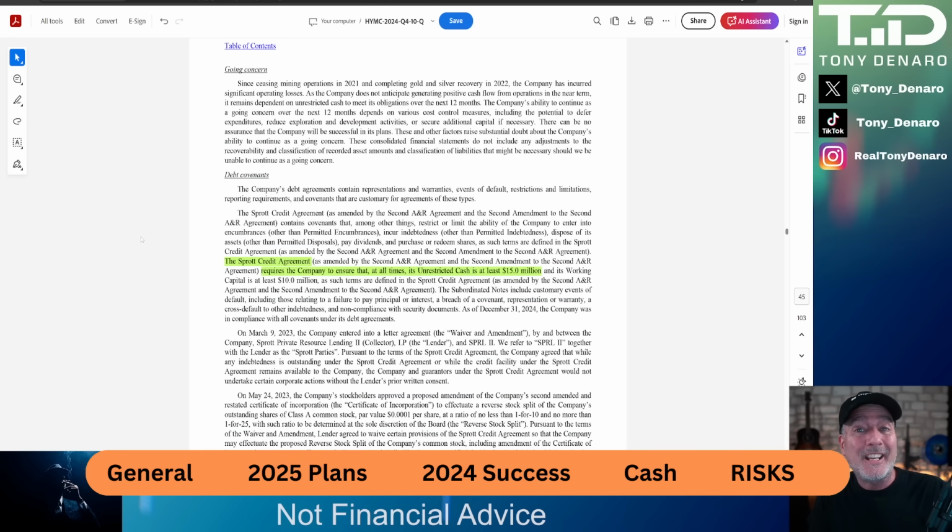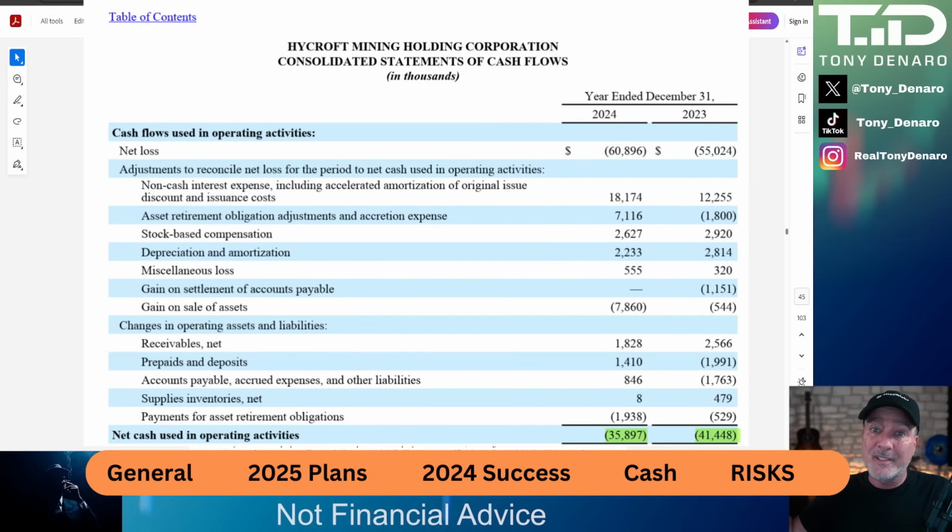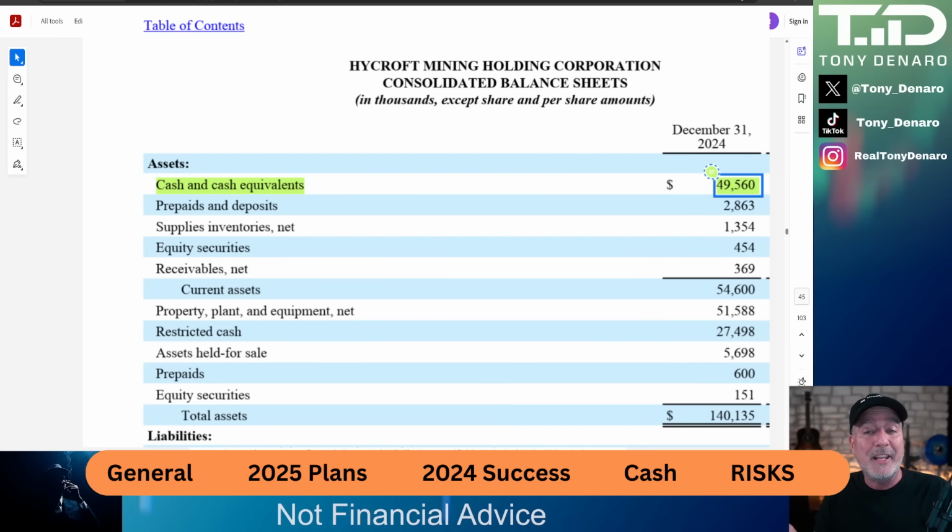As part of the debt covenants that the company is obligated to follow, they also have a requirement that they maintain always a minimum balance of cash of $15 million. And if you think about that $35 million or so spent on operating activities, plus the requirement to have $15 million in cash on the balance sheet at a minimum, now you're right smack up against that $50 million that they have left in cash on the balance sheet as of December 31st, 2024.